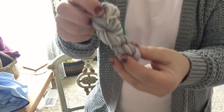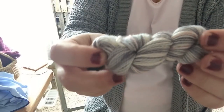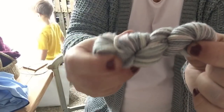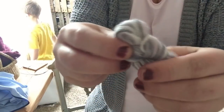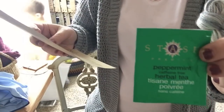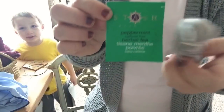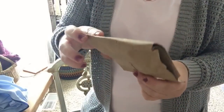Absolutely stunning. Look at that. The grays. It's a tonal, beautiful gray with really light pink and cream. Oh, I love it. And it came with some peppermint tea. And what's this colorway name? It's called Nine Ladies Dancing. And number one for the Adelaide Cottage Yarns Advent Calendar.